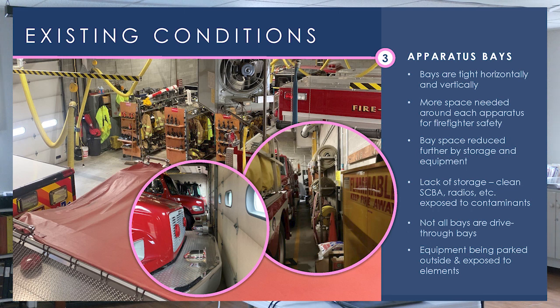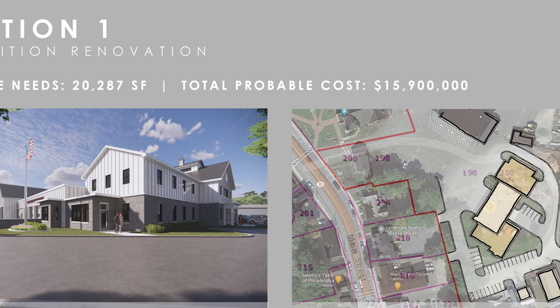So we first started looking at some larger scale options. We went through a full programming exercise with the department and determined a need for today and into the future. The result of that was two solutions. One was an addition renovation, one was a new construction option. But both, when we presented the price point and the total square footage to the select board, really did not seem feasible for this community to move forward with. And we were given some new tasks to look into as a result of that.